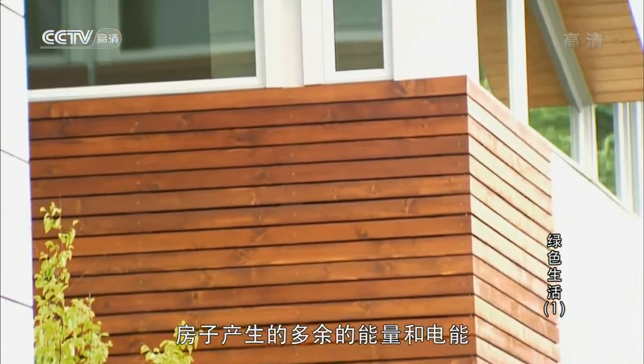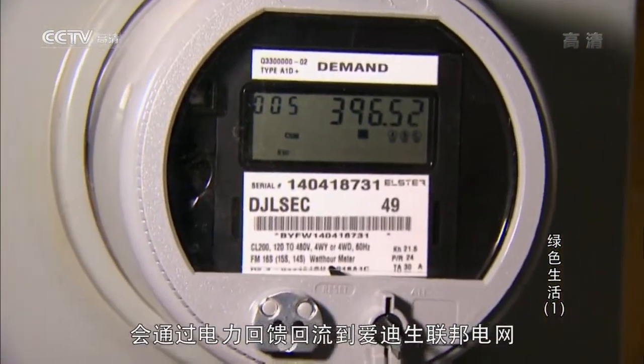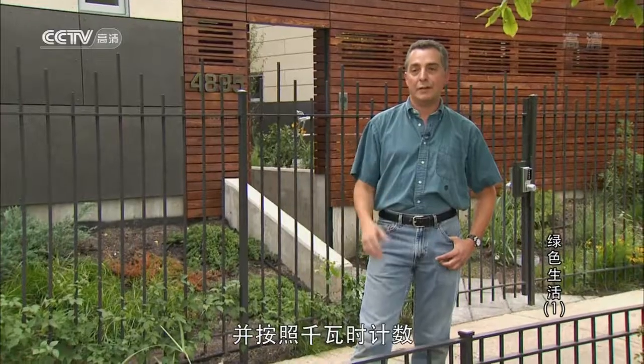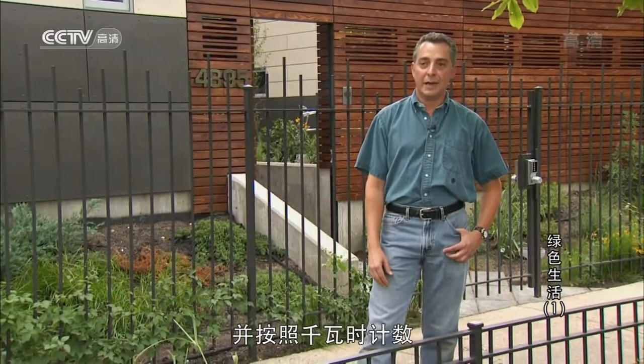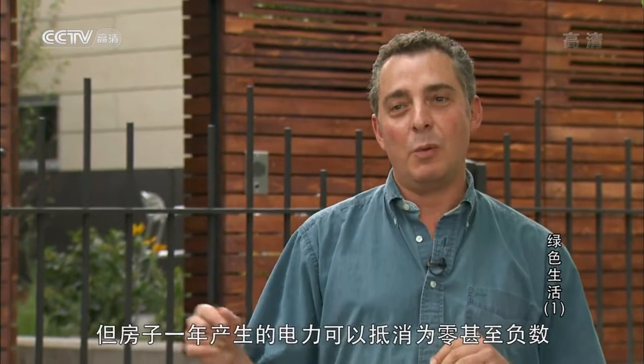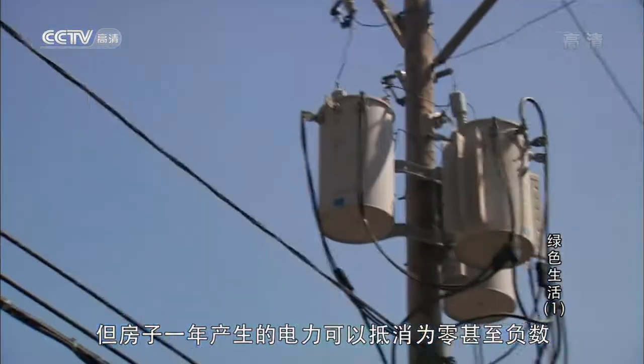Whenever I'm producing excess energy, excess electricity that the home's not using, it flows directly through a net meter, which runs backwards to Commonwealth Edison, and I'm credited for every kilowatt hour that I send back to them. I do still get utility bills, but over 1 year, kilowatt hour wise, it's going to balance out to at least zero or be a negative number for me.